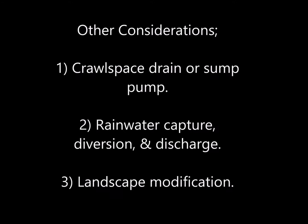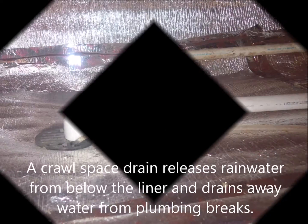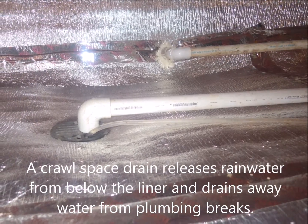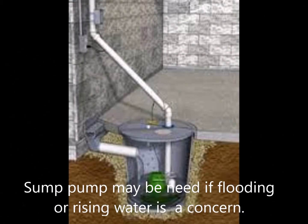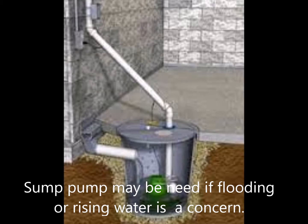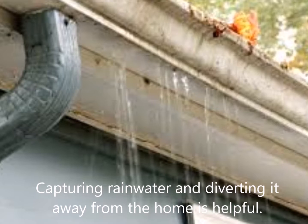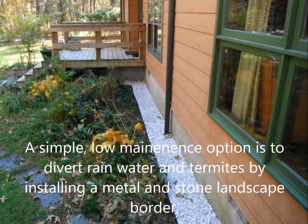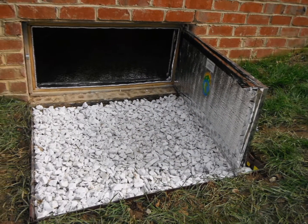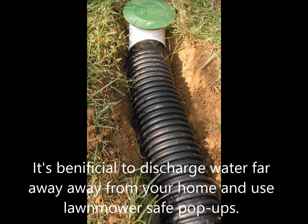Other considerations may be a crawl space drain or sump pump, diverting rainwater, as well as landscape modifications. A crawl space drain will release rainwater from below the liner and drain away water from plumbing breaks. A sump pump may be needed if flooding or rising water is a concern. Capturing rainwater and diverting it away from the home is helpful. A simple, low-maintenance option is to divert rainwater and termites by installing a metal and stone landscape border. It's beneficial to discharge water far away from your home and use a lawnmower safe pop-up.